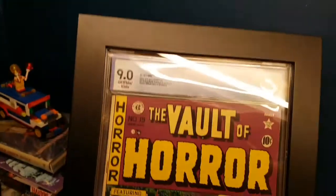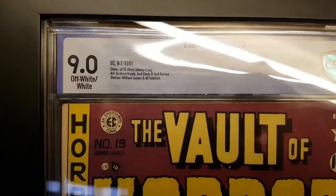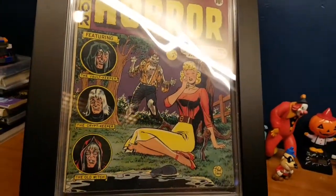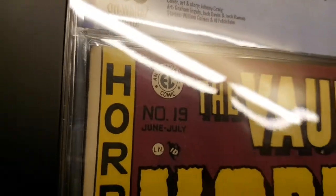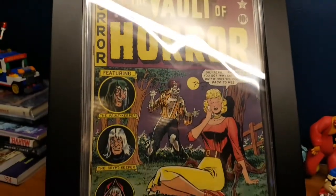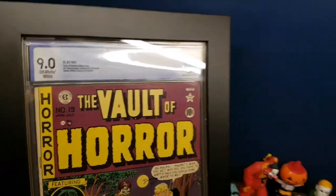Now, a more sensible buy is I have a Vault of Horror, even though it's really high grade by CBCS standards, 9.0. You see the colors, it's a lot of darker browns and purples already. You can see some of the browning in the spine. Now that was like that when I bought it. And I've had it for over a year. So it really hasn't had any more noticeable effects of humidity because the colors are already a darker color.